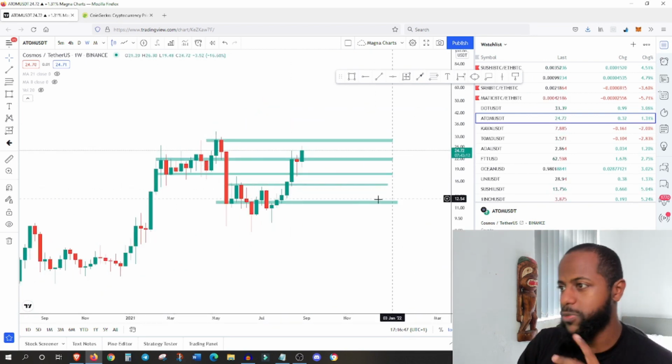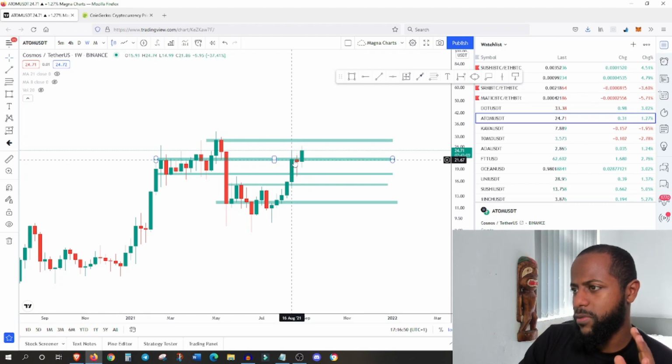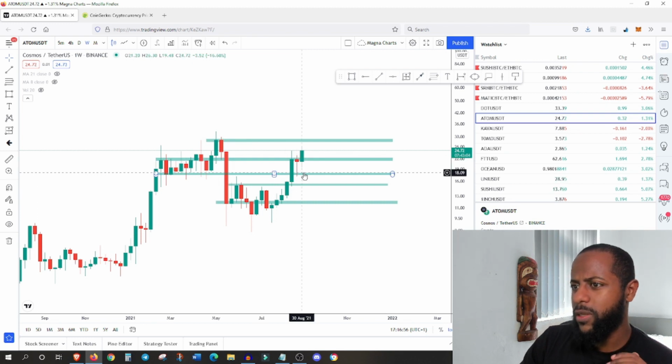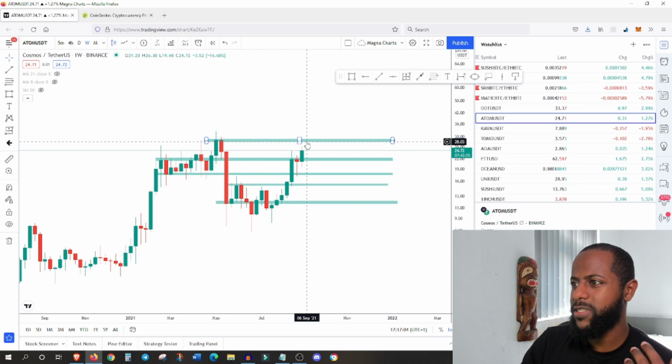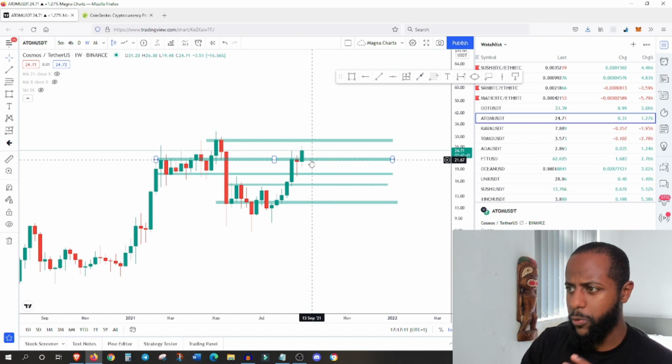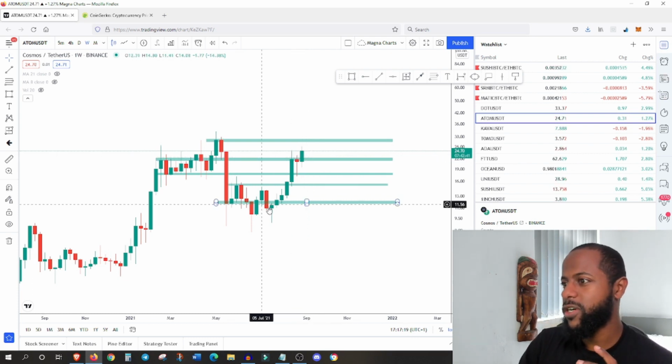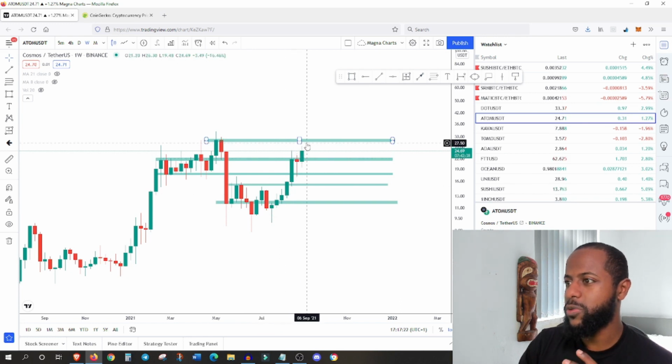So what we can see from Cosmos Atom, a lovely run up to this resistance level right here. It retraced all the way down to the lower support area at $15 or $18 before moving to the upside. So the next key level we're going to be looking for it to hit is $28. The main thing we want to see, however, if it doesn't reach there soon, is for it to stay above $20 to $21. If it can stay above there, there's a good chance this move will continue, this trend will continue, potentially smash past 28 all the way up to the previous all-time high.